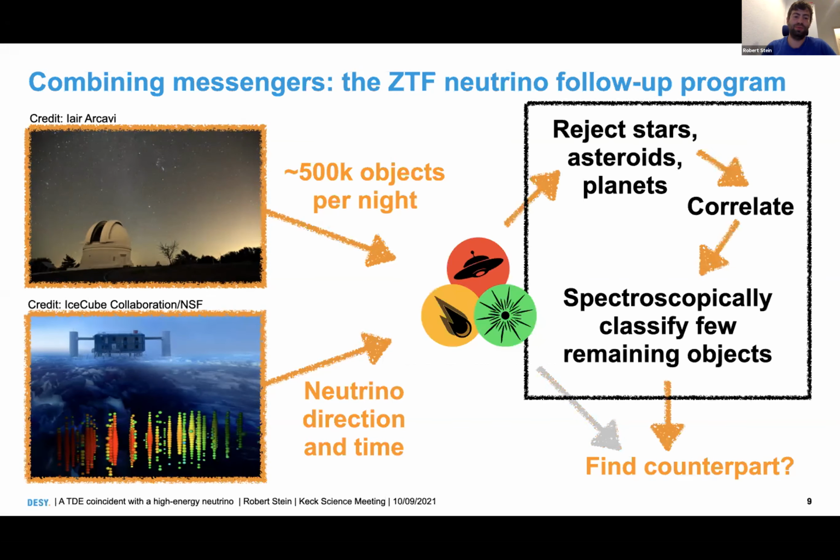If you open it up, what we do, ZTF will detect something like 500,000 objects in a night, but once you remove the stars and the asteroids and planets, and you only look at things that are really in the footprint of the neutrino event, so neutrinos are usually localized to roughly, say, 10 square degrees or so, then you don't have so many objects left.